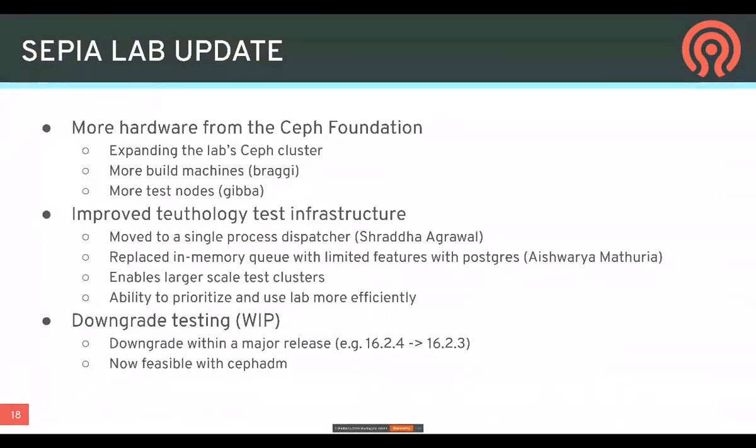And there's more work in progress on this by another developer, Aishwarya, who is moving the current in-memory queue into a Postgres database, which will allow us to have much more intelligent scheduling of our test lab. That should help us use the lab much more efficiently and get a lot more interesting testing done, especially at larger scales within the lab.